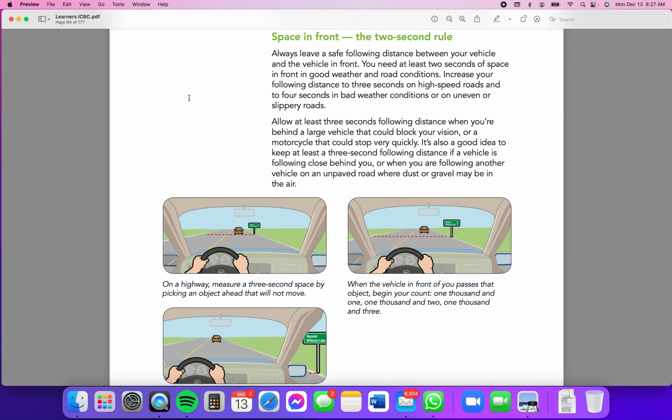When you're following behind a car, you always want to follow the 2-second rule. You want to leave a safe following distance between your vehicle and the vehicle in front. You'll need at least 2 seconds of space in good weather and good road conditions. Increase your following distance to 3 seconds on a high-speed road, like a highway, or 4 in bad weather or on uneven, slippery roads. Allow at least 3 seconds following distance when you're behind a large vehicle that could block your vision or a motorcycle that could stop quickly.